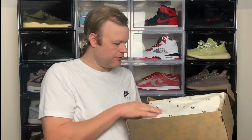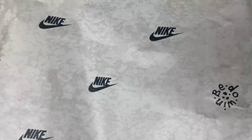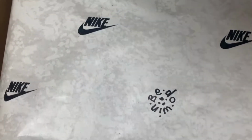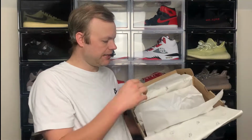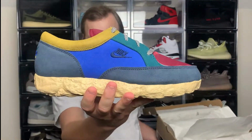And another cool thing is you actually get special paper as well inside. So you get the Nike logo, and again the swoosh, and then you've got the Bedouin logo here, which also features on the sneaker as well. Just peel that back, and here we have today's sneaker, the Nike Bedouin SP in the Hyper Royal colorway.